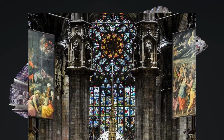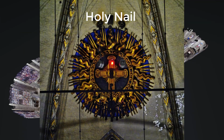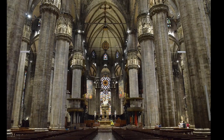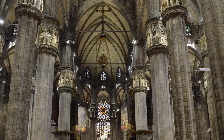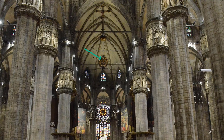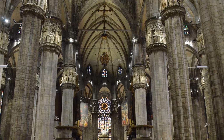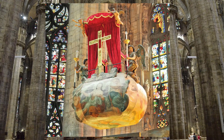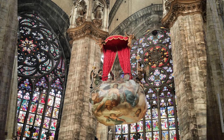Above the altar, there is the Holy Nail from the True Cross. It has been kept in the current cathedral since 1461, when it was solemnly transferred from the old Basilica of Santa Tecla. Visitors can see the red light high under the ceiling. It's a box where this holy relic is located. The only way to access this relic is to use the special machine called Nivola. It's a special lift, crafted as a cloud decorated with paintings and statues.